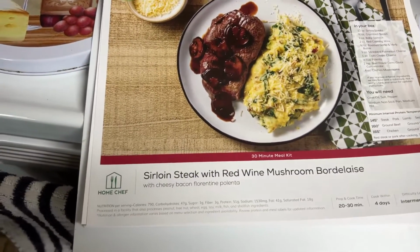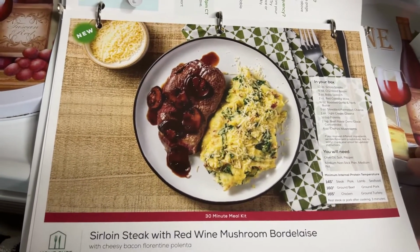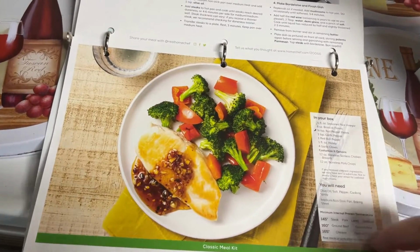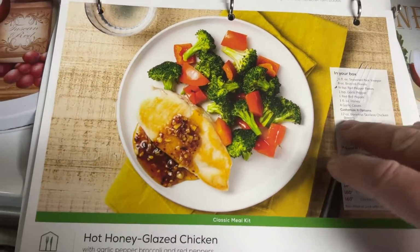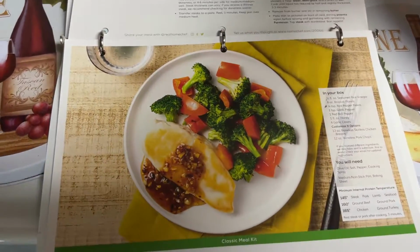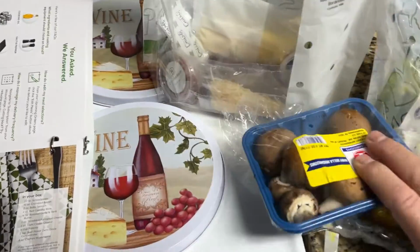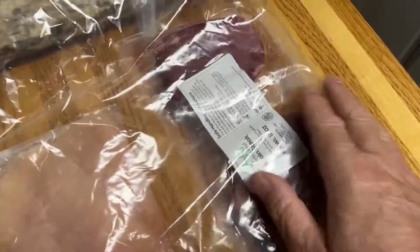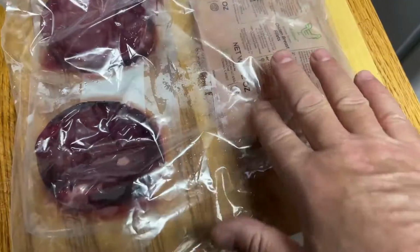So I got sirloin steak, red wine, Marcello Bordelaise. I don't know what the hell that is. Looks good. And then I have hot honey glazed chicken. So these 2 things came in. Gives you the 2 worksheets. And this one I have all my ingredients for my steak, which I'm going to make here. Here's my 2 steaks that came in. And there is the chicken that came in.